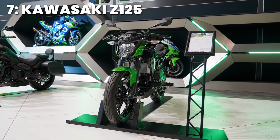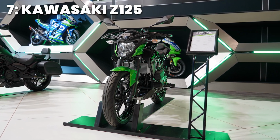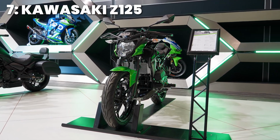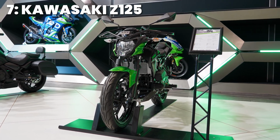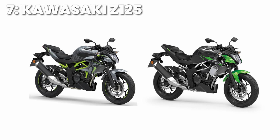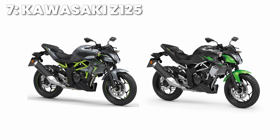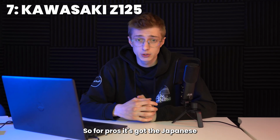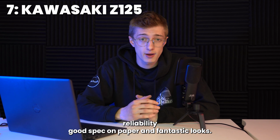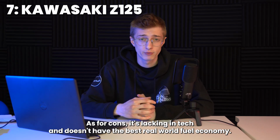When we are seeing Chinese budget models come better equipped in the tech department, you really want Kawasaki to up their game. Whilst I feel it is lacking in tech, it is a fantastic looking 125 and comes dressed in two great new colourways this year, Pearl Storm Grey or Candy Lime Green. The Pearl Storm Grey model comes in at £4,399 and the Candy Lime Green option at £4,299. So for pros, it's got the Japanese reliability, good spec on paper and fantastic looks. As for cons, it's lacking in tech and doesn't have the best real world fuel economy.